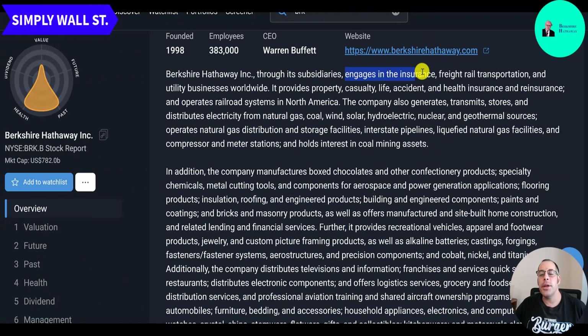They operate in the insurance, freight, rail transportation, and utility businesses worldwide. It provides casualty, life, accident, and health insurance and reinsurance. They also operate railroad systems in North America. Berkshire is a holding company, so they don't do anything but buy other companies. The companies they own operate in these businesses. The company you're investing in is a holding company that doesn't operate anything. It's just a really small office with a few guys in it.